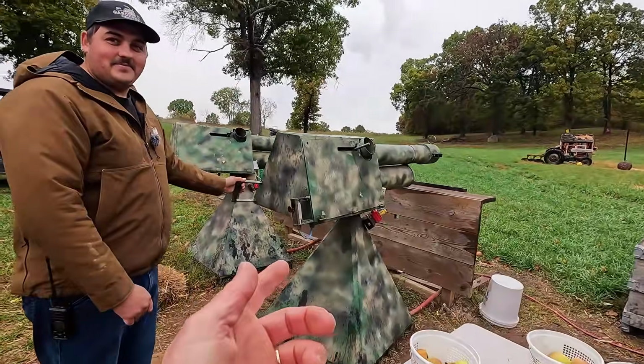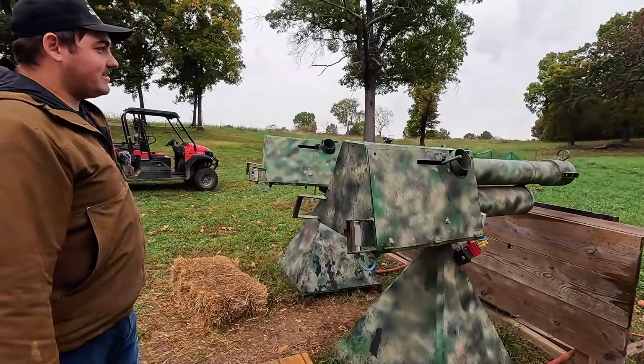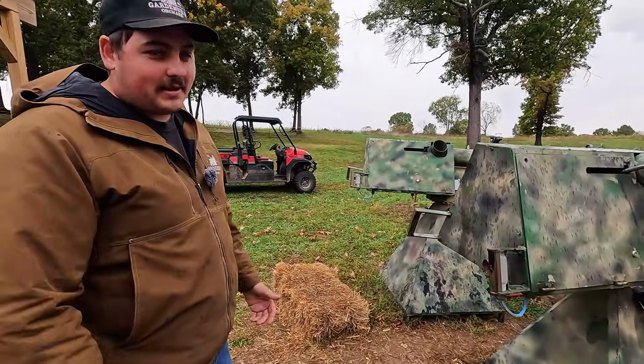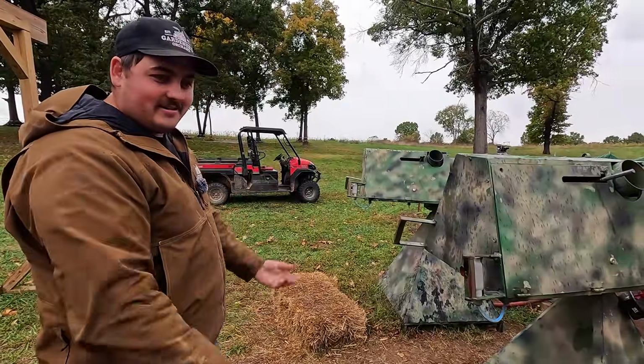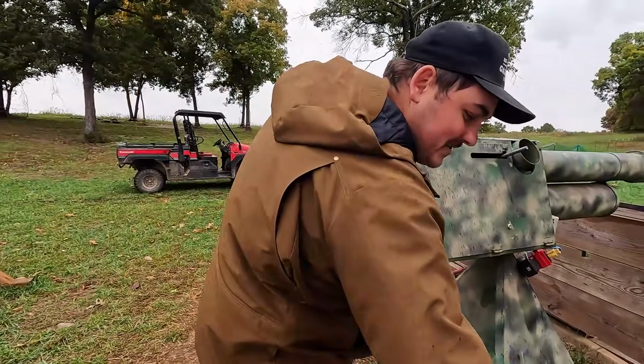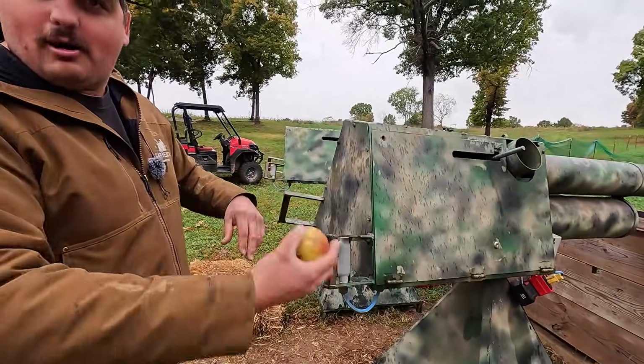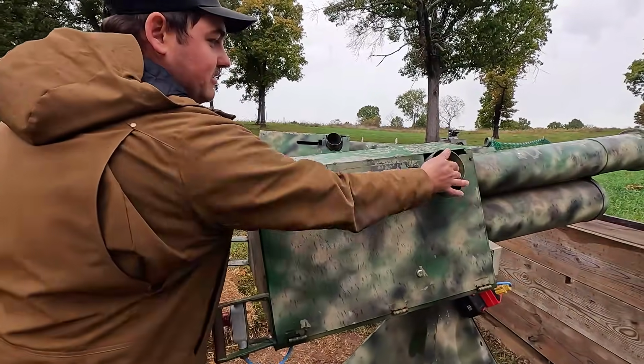Where did you find something like this? I had a friend in Tennessee who was getting rid of these two. He said, hey, do you have cannons? I said, no, not really. He said, well, come and try these ones out for your farm. Usually all the cider apples are apples that fall on the ground, and we pick them all up and put them in here and the kids just shoot them.